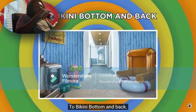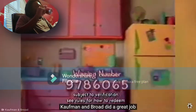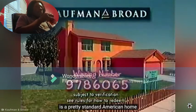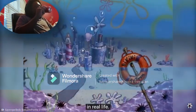To Bikini Bottom and back. Kaufman and Braun did a great job rebuilding the Simpsons house, but 742 Evergreen Terrace is a pretty standard American home, and some cartoon buildings are harder to create in real life.